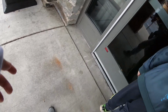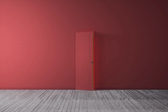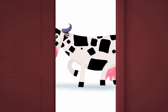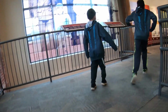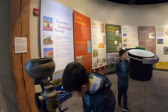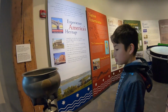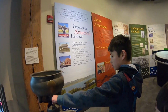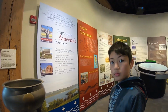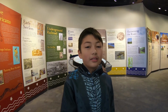Is this the wrong side? We got our map. Why don't we look at the graphics? It says the cream separator right here was produced in the 1930s and could separate nearly 600 pounds of milk per hour. So that's what we could do in the future if we have a cow.